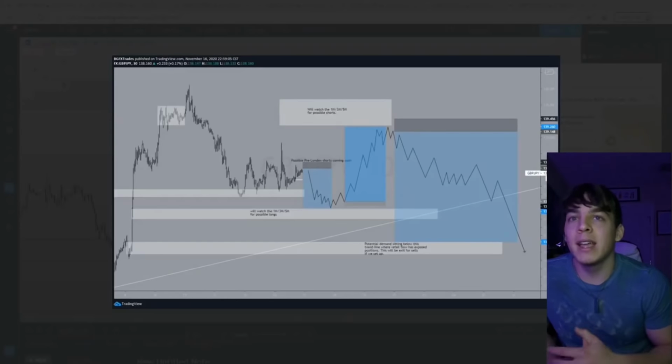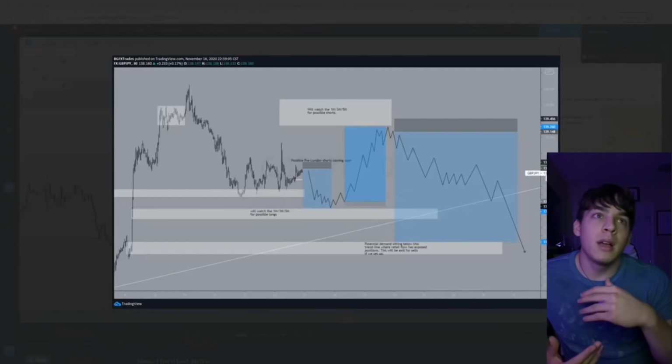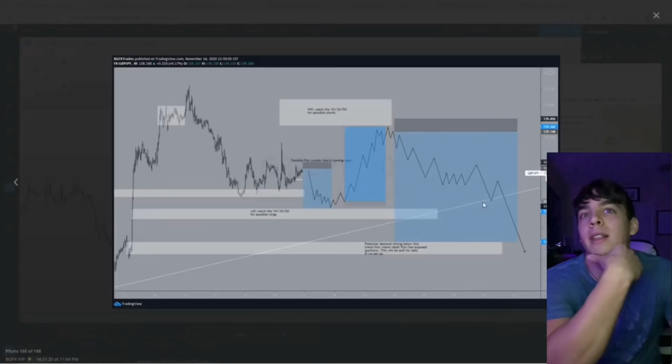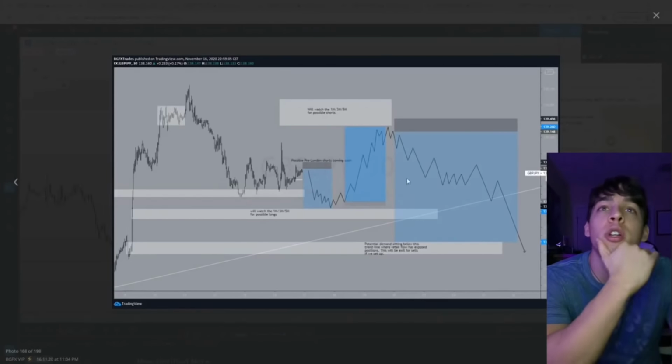So that's why I take very aggressive setups with very large rewards, just because I'm trying to pinpoint fresh zones that price likes to react to. So like I said, y'all take a mental note of this real quick.